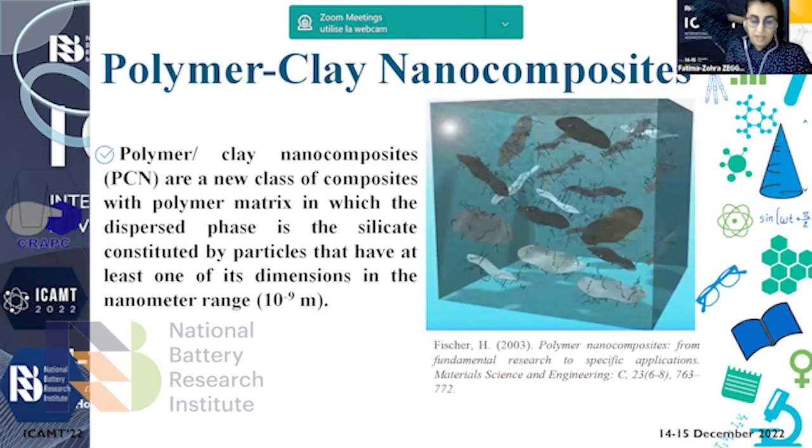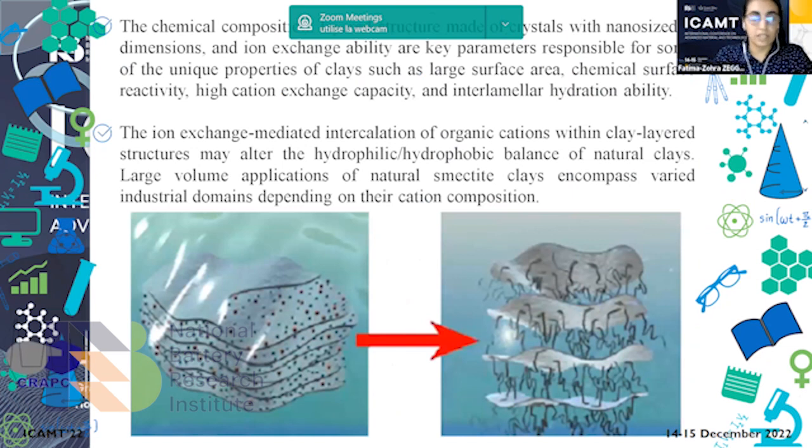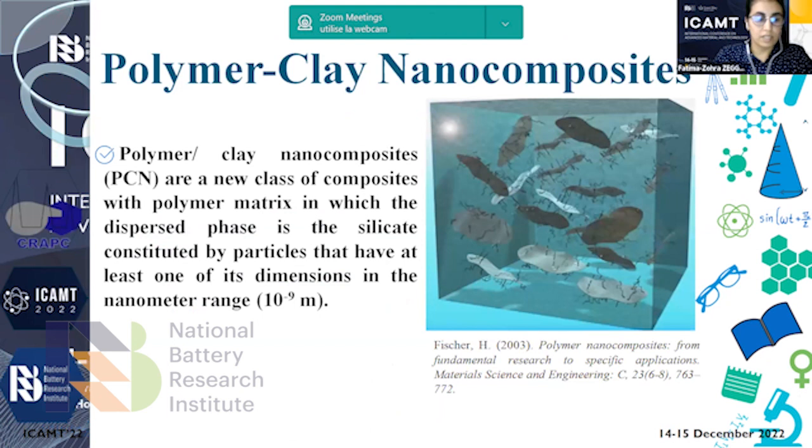More than 20 years have passed since researchers invented PCNs, in which only a few weight percent of silicate are randomly and homogeneously dispersed in the polymer matrix. Toyota's patents showed that PCNs have excellent mechanical properties, enhanced modulus and dimensional stability, flame retardancy, improved scratch and mar resistance, and superior thermal and processing properties compared to those of pristine polymers.